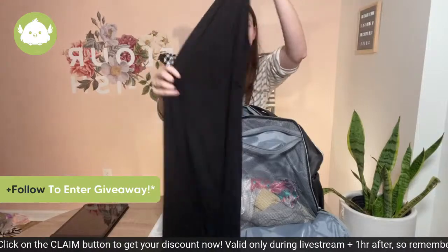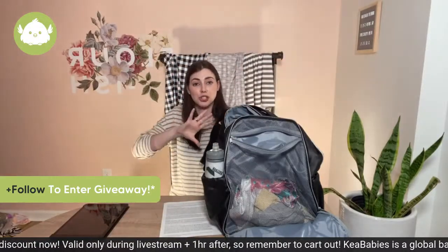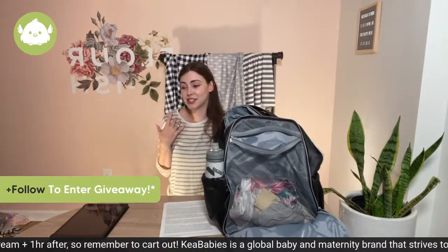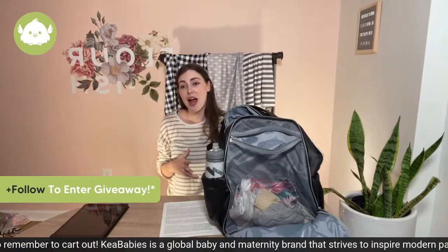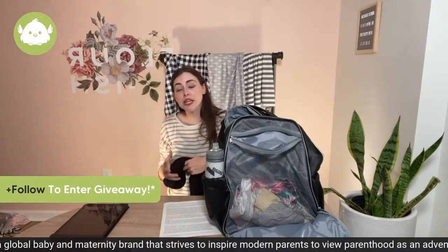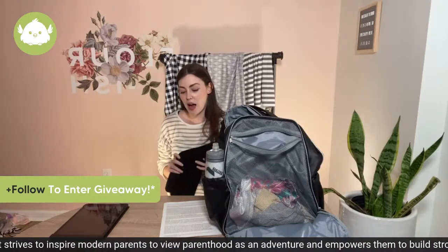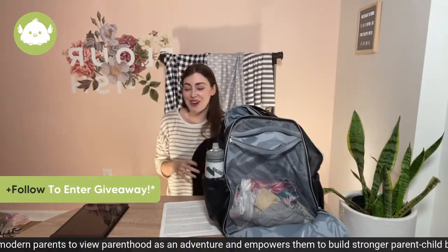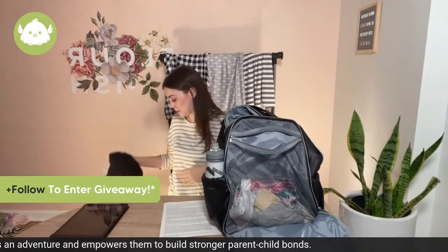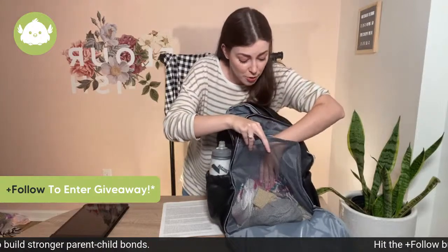And what I choose is this nice, loose-fitting, black, very casual dress. That is because you want something that's flowy, that's comfortable, and that is dark colored, because you're going to have some bleeding and some discharge and things like that after a hospital birth. You don't want to ruin any clothes, and you don't want that stuff showing. So I definitely suggest packing something dark colored and very comfy to go home in. So that's what I would bring for mom.